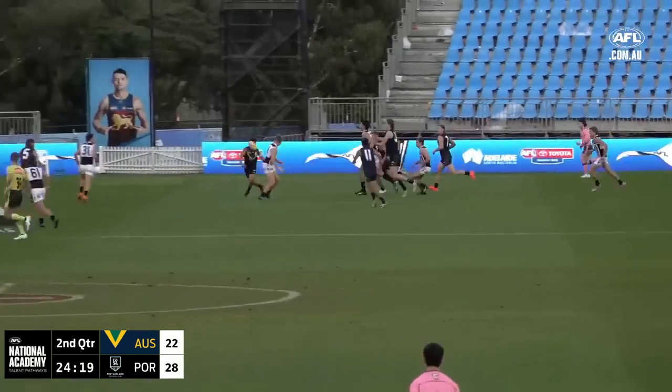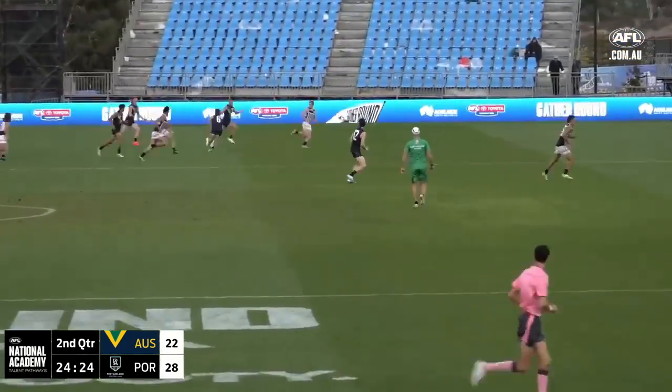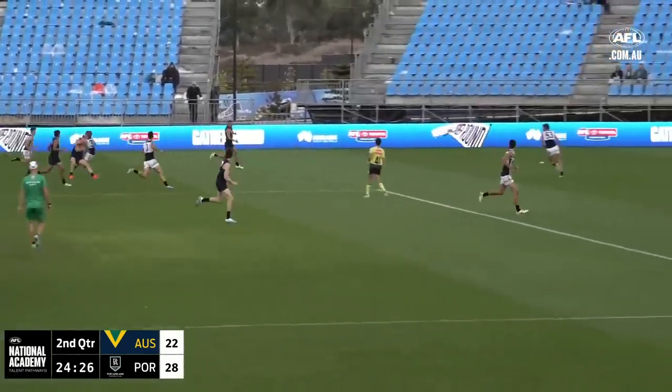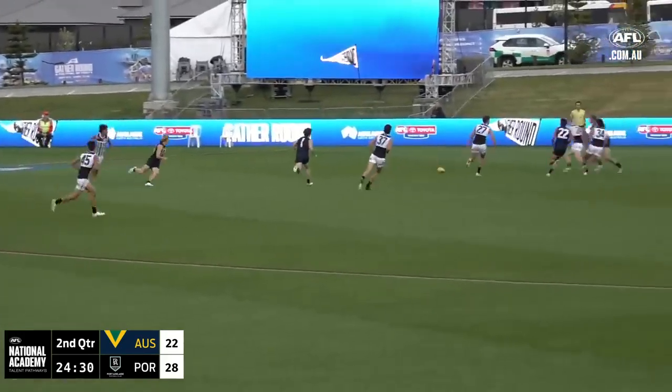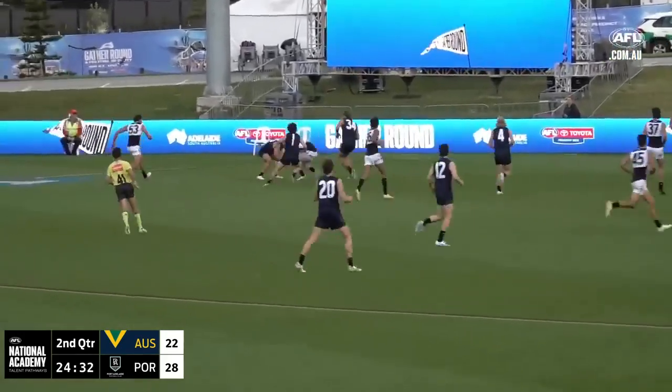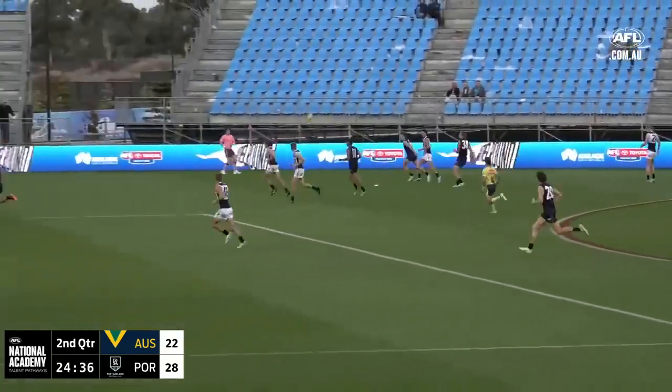Vicentini in ruck against Reid, but a wayward boundary throw in. Australian ball here. McKercher might have been touched off the boot. Harley Reid, how was that? Got away from the tackle and sent the ball inside 50. Piscini did well to keep it in front.